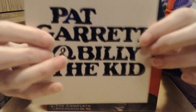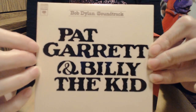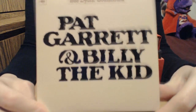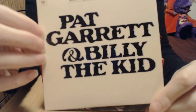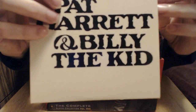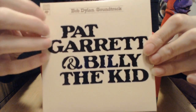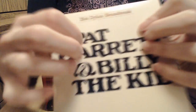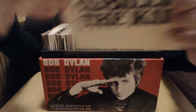Here's the next album. This is for the movie Pat Garrett and Billy the Kid, which Bob actually is in. It's a good movie. I own it. And it's a western, of course. And this is the album that Knocking on Heaven's Door came from, which is an amazing song.